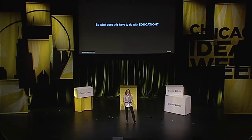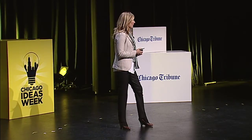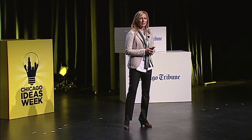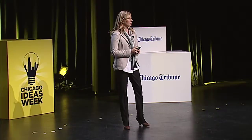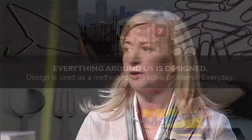So what does this have to do with education? What does this have to do with the purpose of what we're here to talk about today? Well, everything around us is designed. If you think about your morning, that toothbrush that you held was ergonomically designed to fit properly in your hand. If everything around us is designed, think about the paper clip, the fork, the hanger, design is used to solve problems, and it's a methodology that we use every day, and many of us don't even know it.